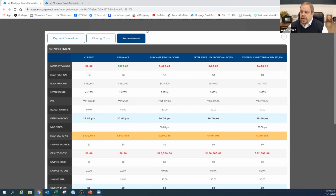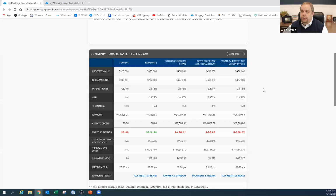Now, when we're looking at a strategy and we're looking at a long-term investment, it depends upon this client. It depends upon the move-up side of this client. Is it payment that they're worried about? Or are they emotionally tied to that payment? If it is, then put that money towards the mortgage and get that payment back down to only an $83 difference. And now that client has an extra bedroom and maybe has an office.